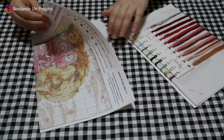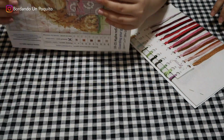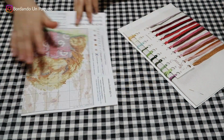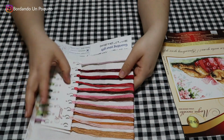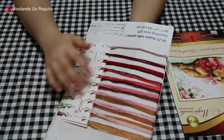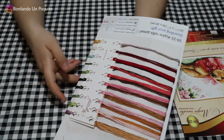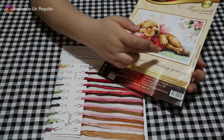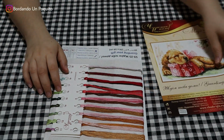So here it brings the pattern with the instructions, and it has a very good quality paper. Here are the threads. I like how it has a lot of rose tones, a lot of pink tones. There's also a few touches of green and blue, which would be for this part here in the bottom and here also in the corner. Love the pastel colors that it has.